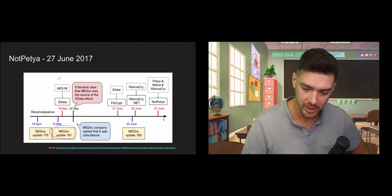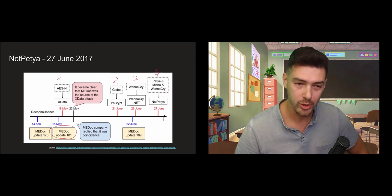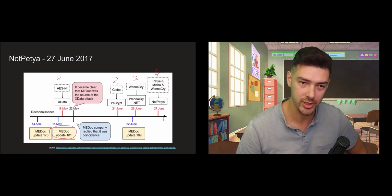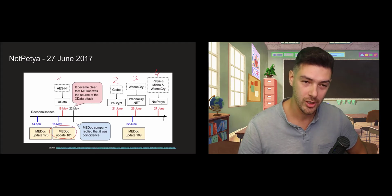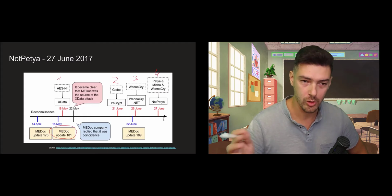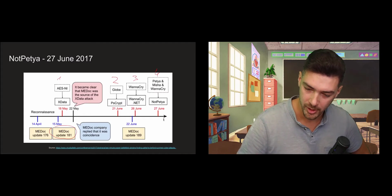So you could see there were multiple attempts to deliver at least 4 known types of ransomware, according to our investigations, and the last one was delivered on 27th of June. It was NotPetya, which led to destroying the systems all over Ukraine, and not only inside of Ukraine, but in the connected networks as well.